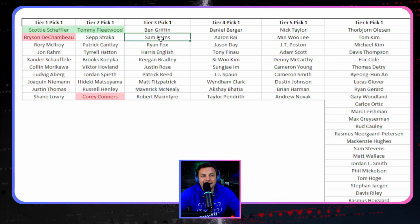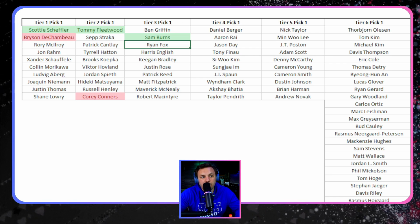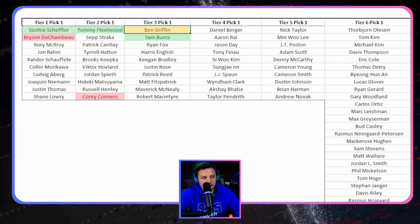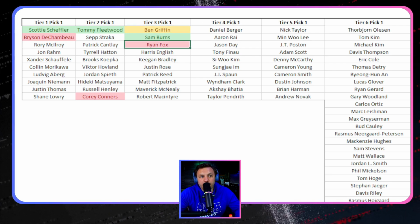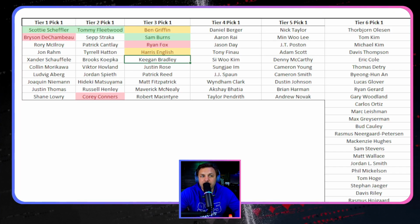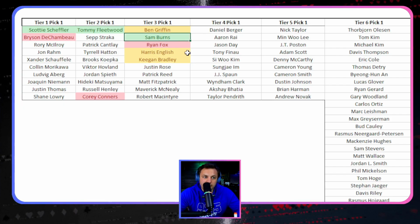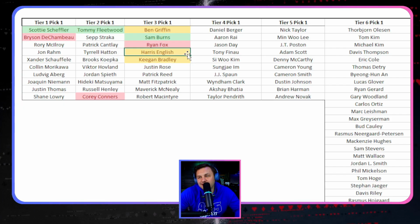Now we go ahead and get into that tier number 3. Again, tier number 3 is the more difficult of the tiers because we got a lot of quality clicks. I am going to prioritize getting to Sam Burns, but I wouldn't blame you if you guys went with Ben Griffin. I think he's fine. You could potentially get to Ryan Fox. You could potentially get to Harris English, and I actually wouldn't mind Keegan Bradley as well. That's a little bit too many options. So for me, it's Sam Burns and then maybe Harris English, but again, we don't really need to get too cute with that.